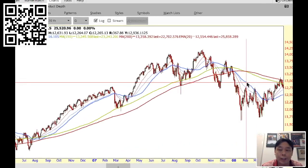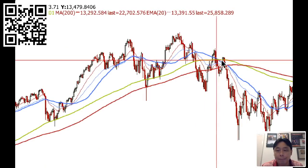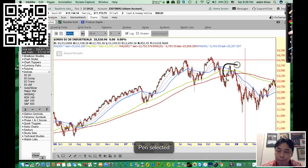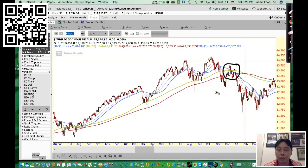indication of a change in trend is when the 50 moving average, the blue line, crosses below the green line, and both moving averages are sloping down. Remember, if the 50 crosses below the 150, but the 150 is still sloping up, it is not a confirmed downtrend. The important thing is to look at the slope of the moving averages. So both moving averages have to change slope. They must be flat or sloping down. So over here you can see the 50 was sloping down, the green has flattened. So this was a 100% confirmed indication of a change in trend, or rather a downtrend.